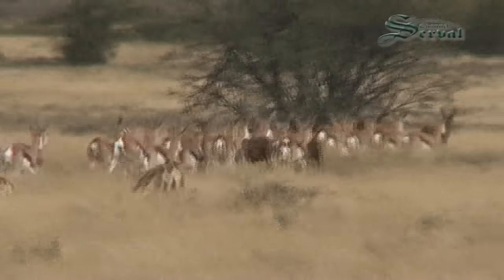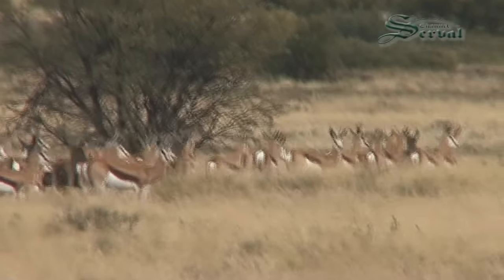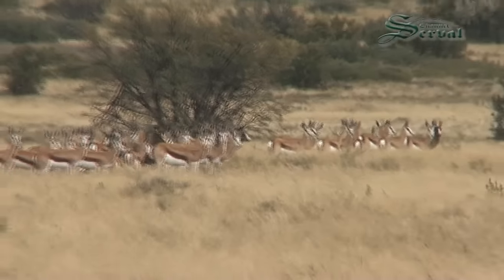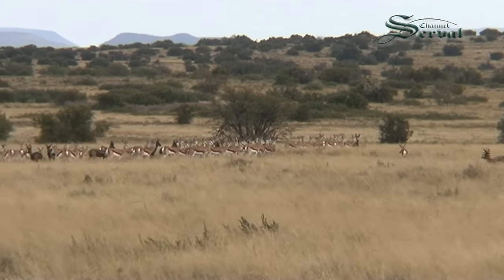As you can see in this area, it's fairly open, and to make a stalk on them is really difficult. The Springbok is a very alert animal. It makes use of very good eyesight, and the running distance is normally when they see you at quite a distance, they start to run.